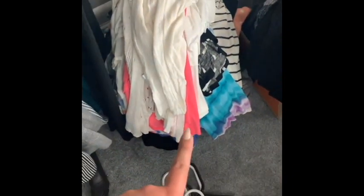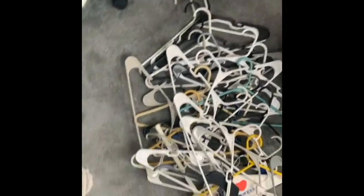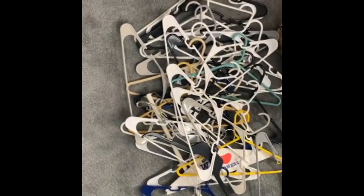Yeah, so this is my Poshmark pile right here that I'm gonna try to sell. And then this is Goodwill. And I know it doesn't look like that much, but it's all of these hangers worth. So I think I did a really good job.